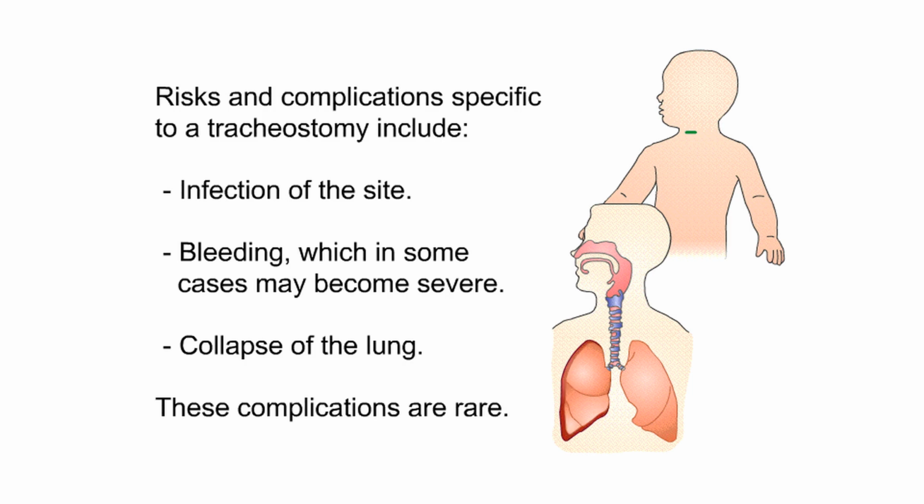Risks and complications specific to a tracheostomy include infection of the site, bleeding, which in some cases may become severe, collapse of the lung. These complications are rare.